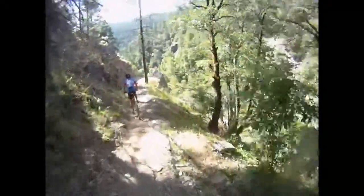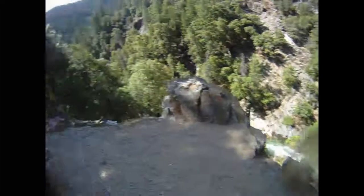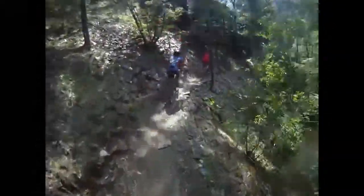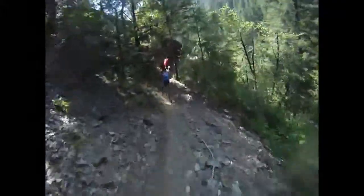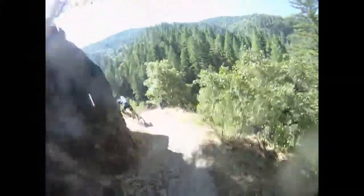This is my favorite corner here. Good. Look at that. Wow. Love the shale. There's another good corner.